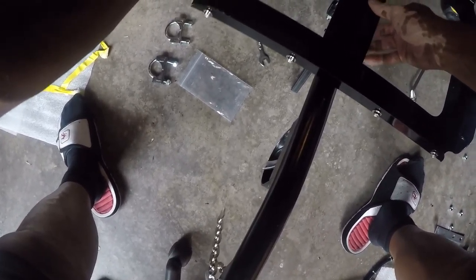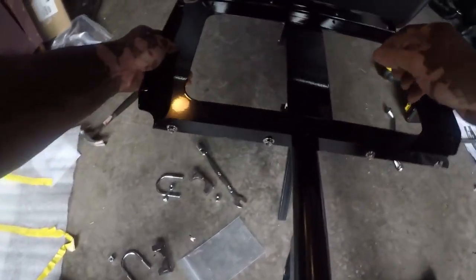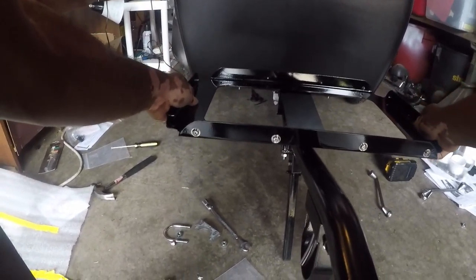Try to set this off where it looks like it'll sit level, and then I just adjust it from there. Okay. Try to set it in a position where it looks somewhat level. Oh, about to bust my butt. Where it looks somewhat level.